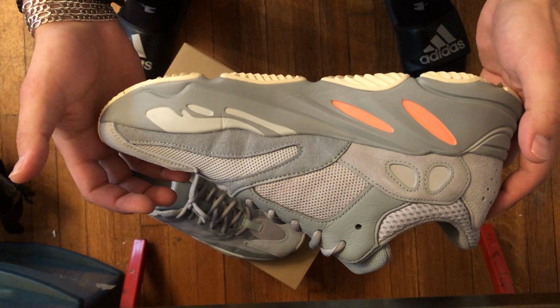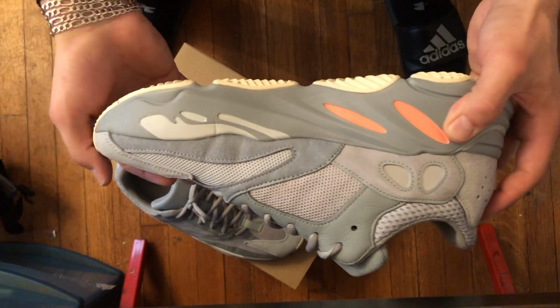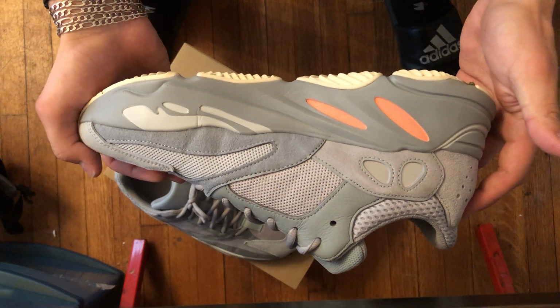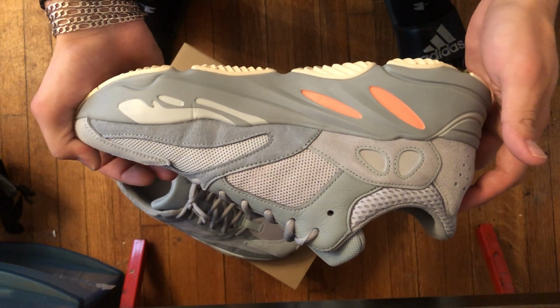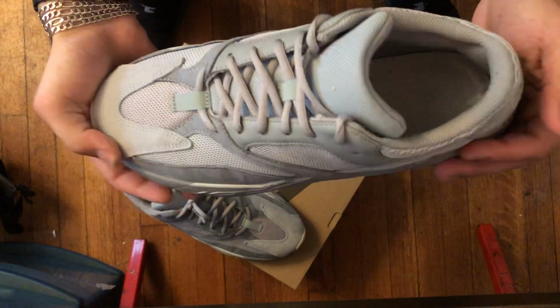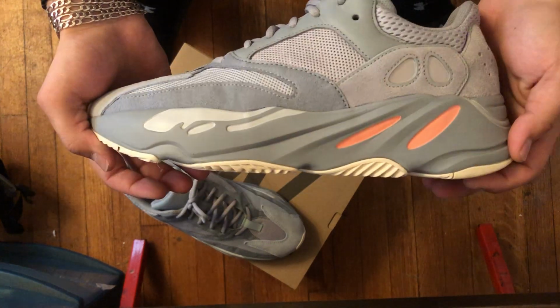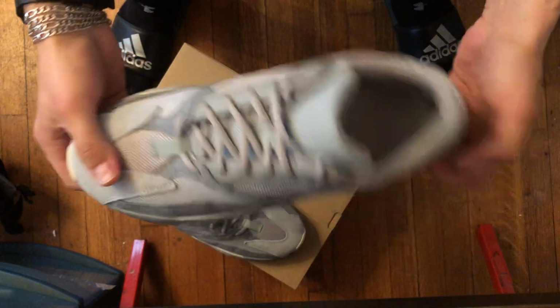I think this just defines the overall silhouette of the sneaker, and again, this sneaker is my favorite. It's obviously not the most hype, but hype is pretty subjective, and what people like is also pretty subjective. So overall, I just love this sneaker, and I'm super happy to get it. So yeah, there it is.